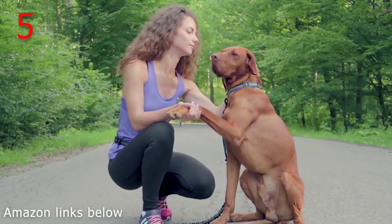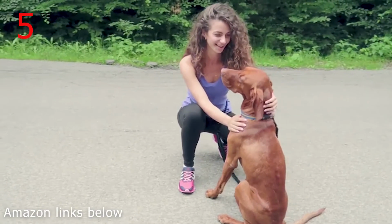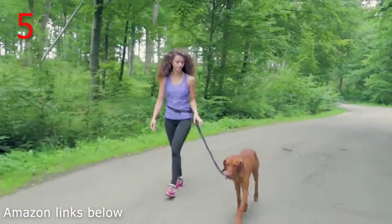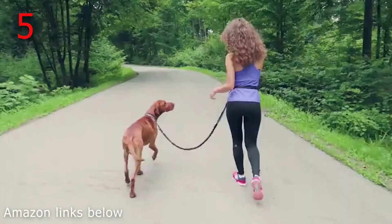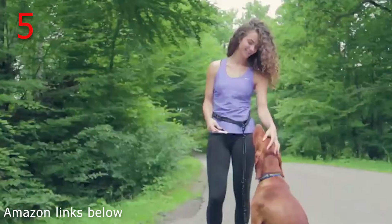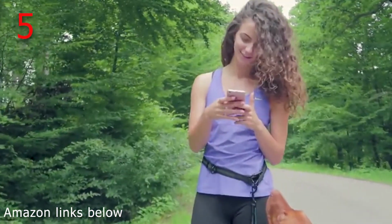Your dog wants to be with you all the time. He's your best friend. A good and strong leash will help you accomplish your daily activities without any issues by having your dog close to you. You can walk freely, run, and even check your phone while your dog is enjoying the day outside.